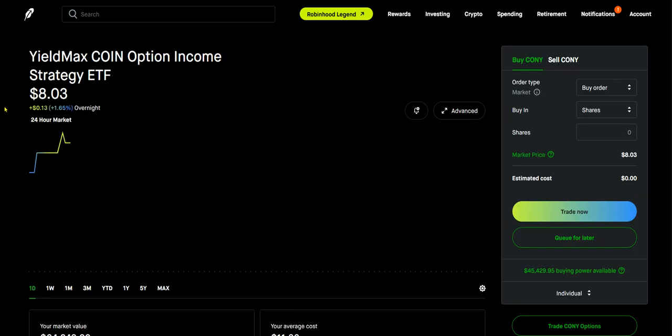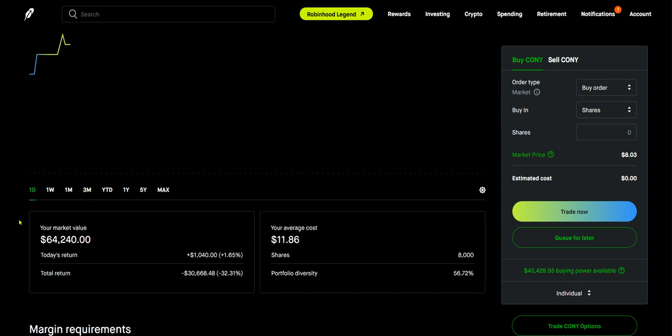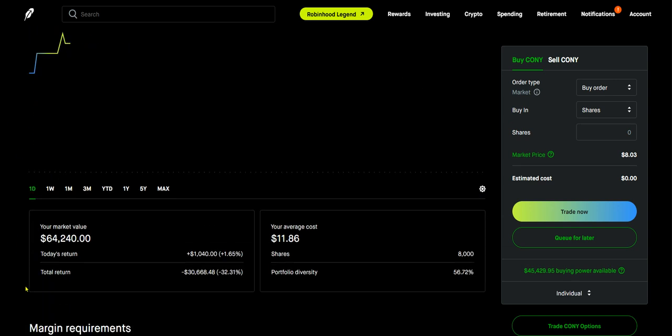All right, so let's get back to our portfolio. First up is CONY. CONY right now stands at $8.03. We have a market value of $64,240. We are down $30,668. Our average cost is $11.86 for 8,000 shares.